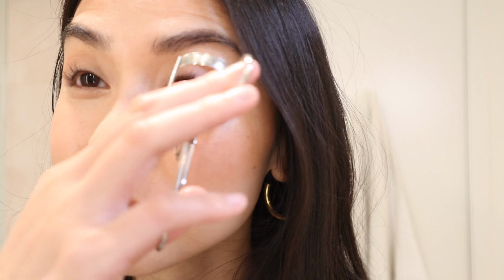So the first step of my lash routine is I'll give my lashes a really good curl. So I have to say I do use a lash serum, which I highly recommend. I was really hesitant to use a lash serum at first, because it is a bit pricey. It's priced at about $90, and I think it's a little bit more if you buy a bigger size. It's just another expense on top of getting my nails done, on top of all these other things. So I was really hesitant to try it at first, but I'm so happy I did, and I'll give you a quick rundown of my experience.